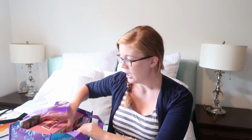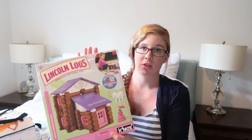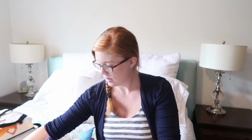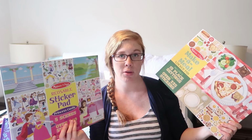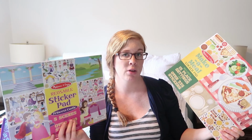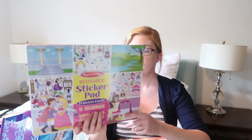I got her a set of Lincoln Logs. I was trying to think of things that she could occupy herself with while I'm nursing or changing a diaper or whatever, so these are great. We don't have them yet. And then she also is obsessed with these sticker books from Melissa and Doug. She has a couple at my parents' house that she loves to play with. They're reusable, so you don't have to worry about them sticking to furniture, or about the kids taking all the stickers off right away, using them, and then being done, because they can move them around, make stories, and whatnot.